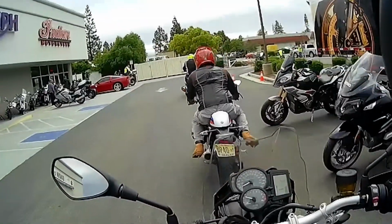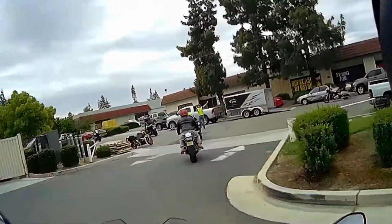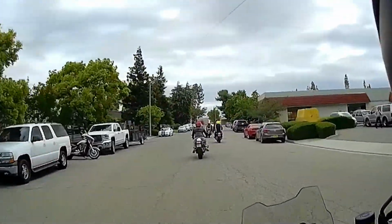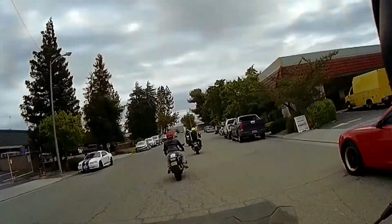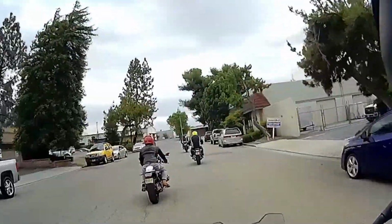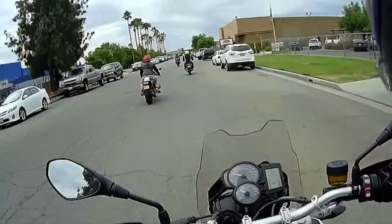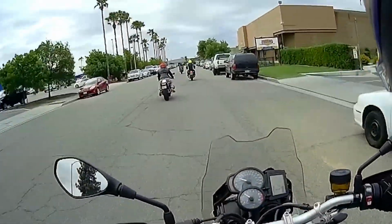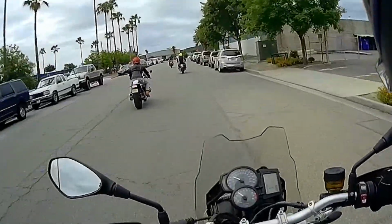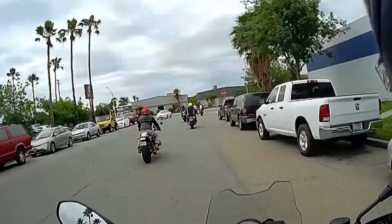Not as big a transmission in this bike, feels like. Definitely a lighter feeling bike. I kind of like it. Okay, let's take a look here. We're looking at a nice little instrument cluster, no color in it, but you got your tach and you got all your stuff. Got your little miles per gallon thing they're working on.